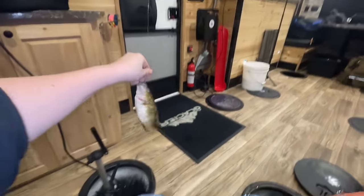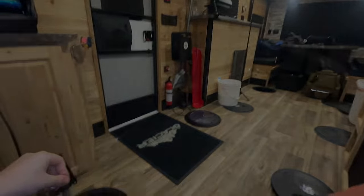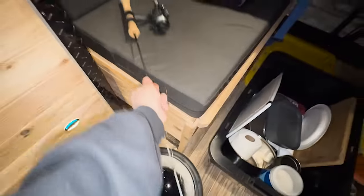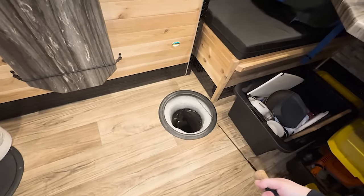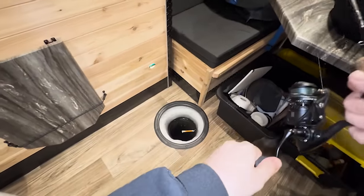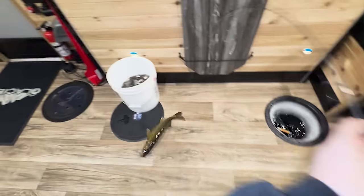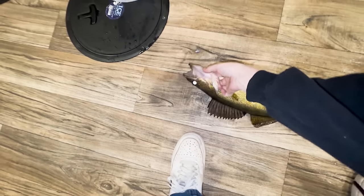What do you know? Another Rocky. Little turd. Holy crap. Could it be a walleye? Oh, yeah. A walleye. Walleye. Let's go, baby. Nice one, too.